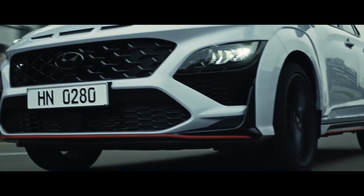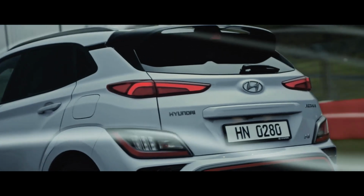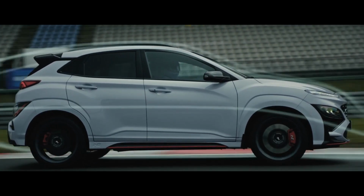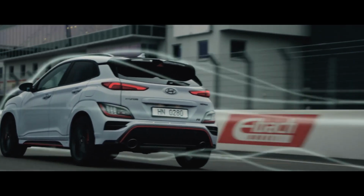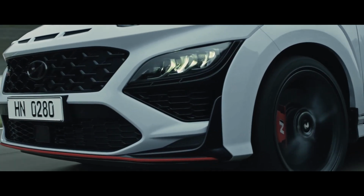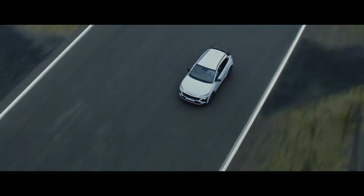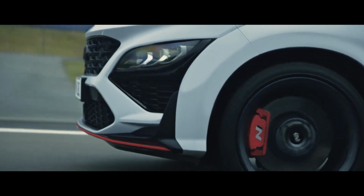On top of this, the Kona N looks ready to attack every road thanks to the aero-optimized performance details. In particular, the double-wing roof spoiler with integrated N-specific triangular brake light, which enhances downforce and completes a really eye-catching rear view. And the wide lower air intake dominates the front bumper with a shape inspired by an aeronautic fuselage. Not only does this look great, but it also helps to cool down the car when the brakes get hot.